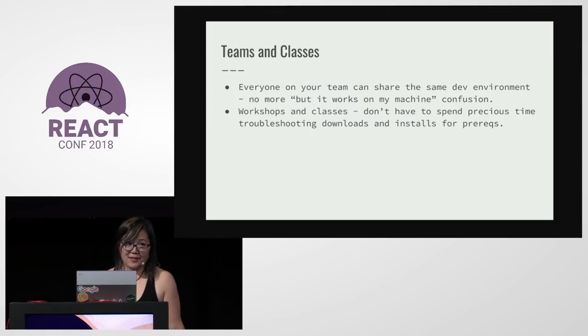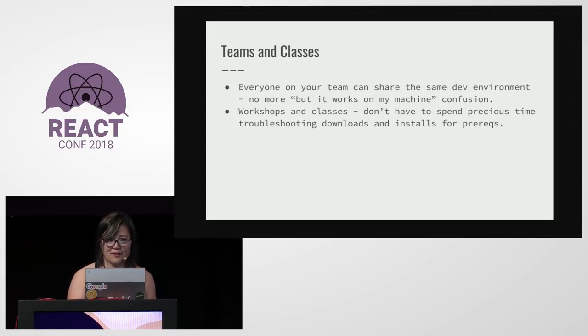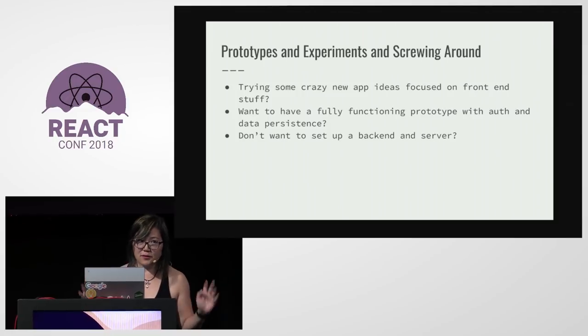And for workshops and classes, similar. Everybody brings their own computer. Somebody always has problems setting up the prereqs, and all the time spent troubleshooting that could be spent teaching the class. So if you have everyone just get on their browser, log into the same environment, you can start the class.